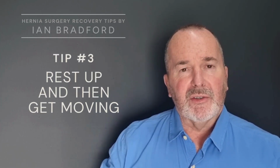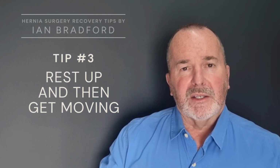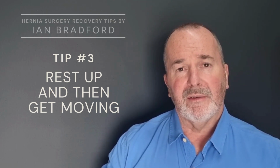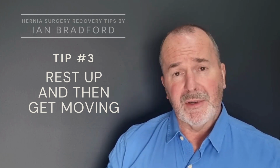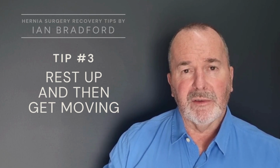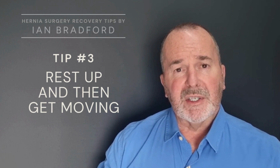Tip number 3 is to rest up for about 48 hours and then get moving. So why do we have to rest up? Well, after surgery, there are obviously raw areas inside you, and those raw areas have very raw exposed nerve endings that have been cut and little capillaries that have been sealed. And when you get oozing from a wound or you get stimulation to nerve endings by movement, you're going to increase the amount of pain that you experience.